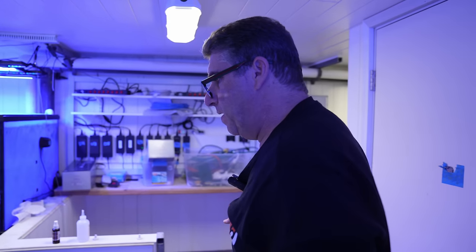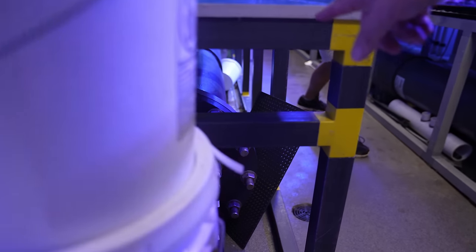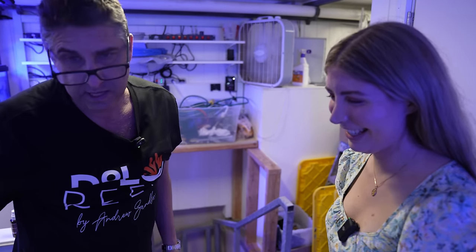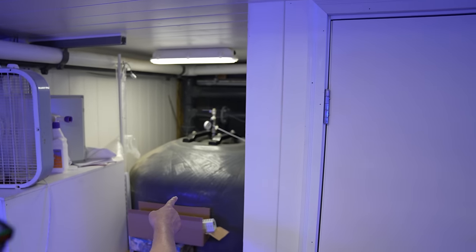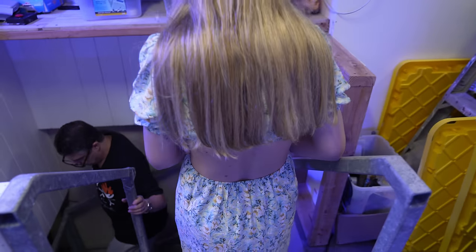This room, by the way, this is the big UV filter, UV sterilized, 4,000 watts. That's the one for my upstairs tank. Mine are this big. That kills free swimming ick and velvet and everything in the water. That's awesome. That's the big sand filter. We just backwashed with the water change. All right, ready? Hold on, Phoebs.